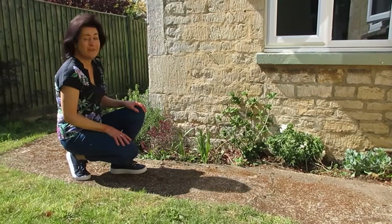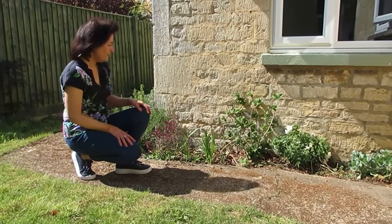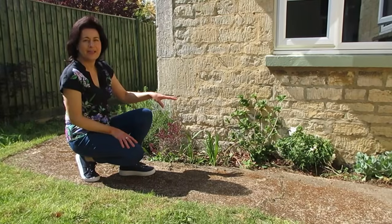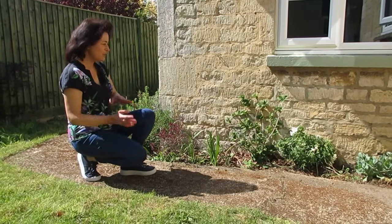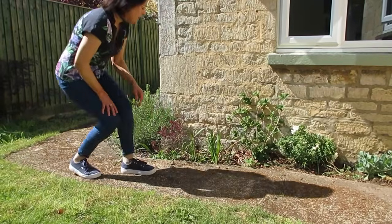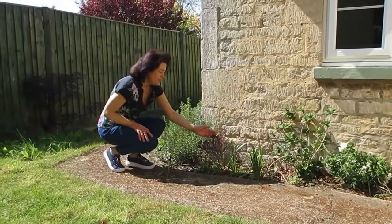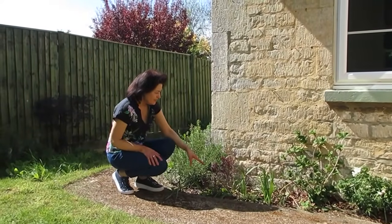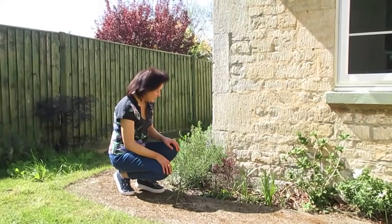But we just love having the animals in the garden, so we could perhaps put that in a pot next year and have that somewhere else. But we'll see how it goes this year. We've got a few bulbs left there, and then this lovely purple shrub. Again, I can't remember what that's called, but that does really fill out nicely.